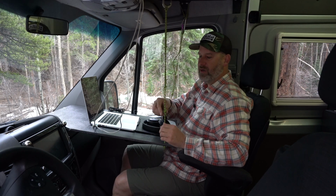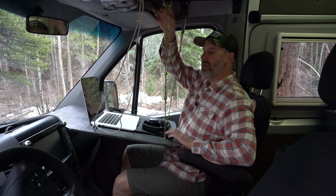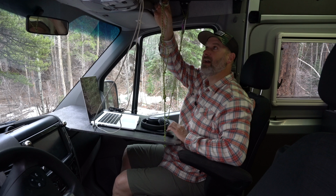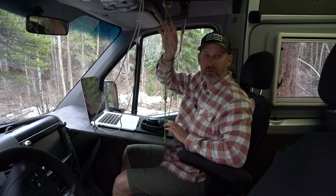With the accessory cord here, I have some excess cord. This excess cord just allows me to raise and lower my desk, and using the clove hitch here, I can adjust it to be at any angle that I want it to be.